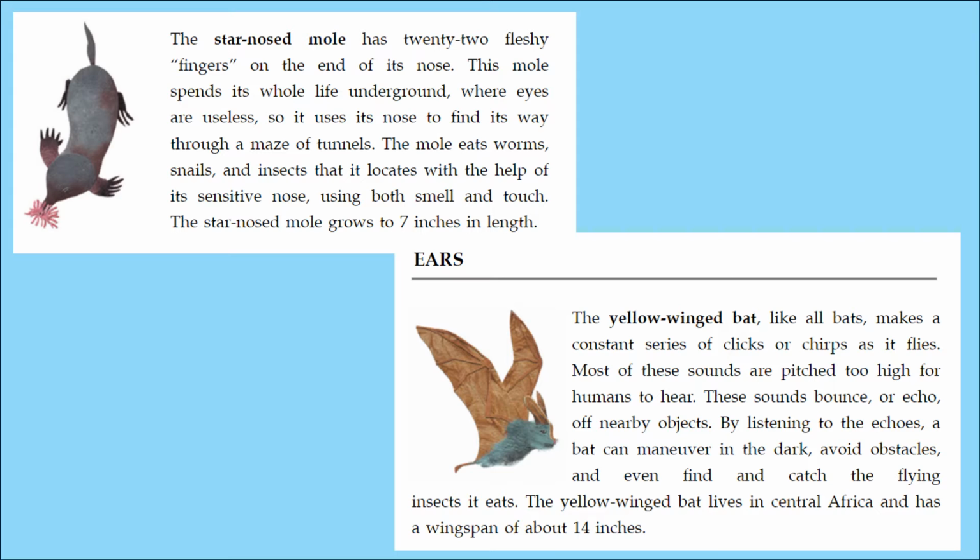Ears. The yellow-winged bat, like all bats, makes a constant series of clicks or chirps as it flies. Most of these sounds are pitched too high for humans to hear. These sounds bounce or echo off nearby objects. By listening to the echoes, a bat can maneuver in the dark, avoid obstacles, and even find and catch the flying insects it eats. The yellow-winged bat lives in Central Africa and has a wingspan of about 14 inches.